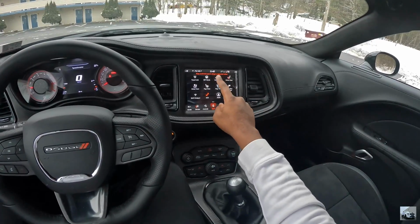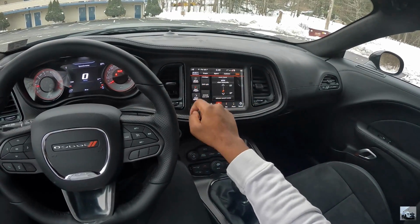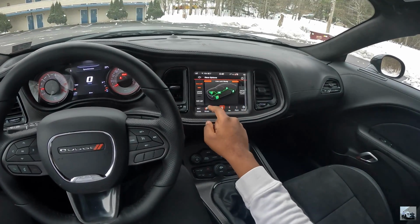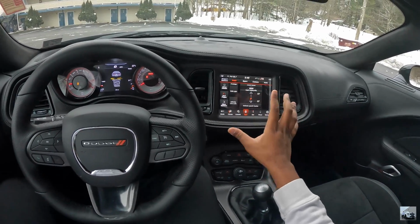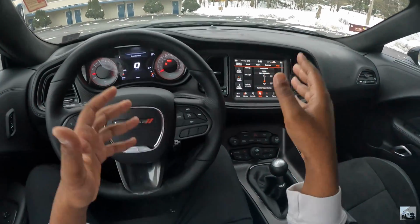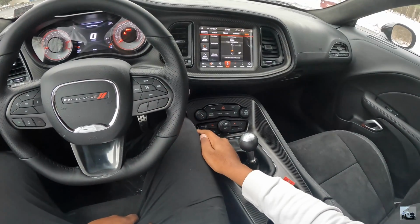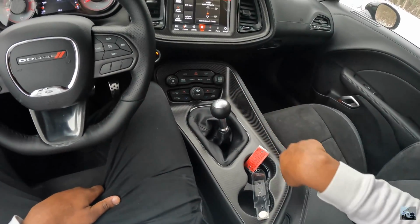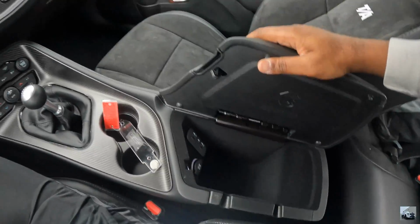And then also in here, you get your SRT dashboard so you can see your launch control, your page performance, line lock, and just everything. Like, this is literally made as an everyday daily driver and still can go out and go on the track. A lot of physical buttons here, volume controls, drive modes, launch, sensors, traction control, a lot of carbon fiber here as well. A couple USB ports in there.